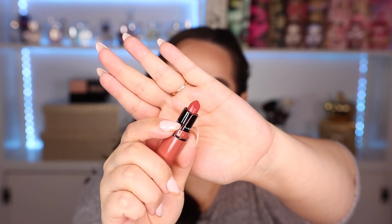Then we have the color Bricola. I absolutely love the smell of MAC lipsticks. Okay, so here's that shade, and notice how I haven't had to even line any of these lipsticks. They're very, very pigmented and super easy to put on.